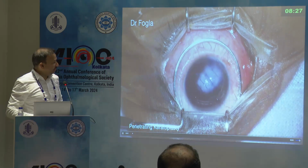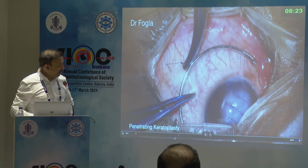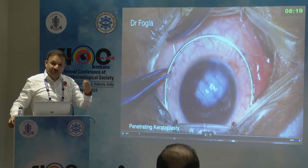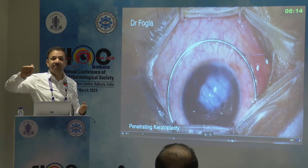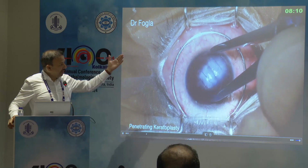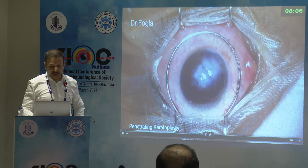So in this case, if you see, we have gone ahead and put a flaring ring. When you pass the suture, I use an 8-0 or a 6-0 Vicryl. The needle should be visible when you are taking the bite, just like you do in strabismus surgery. Otherwise, you're more likely to have perforation. So apply at least 4 sutures.